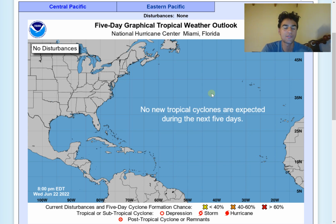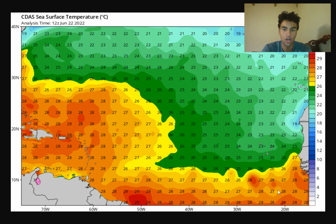And in terms of the sea surface temperatures where this tropical wave is at, it's located right around this area at this point, and you see that the sea surface temperatures are more than warm enough to support tropical cyclone development as this heads further westward, if it were to stay this far south, which it is expected to. The sea surface temperatures are hovering around 26 to 28 degrees Celsius, which is right around the low to mid 80s Fahrenheit.